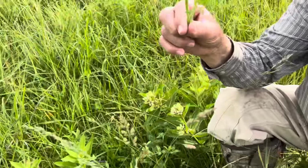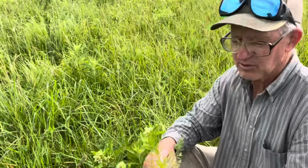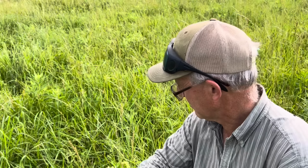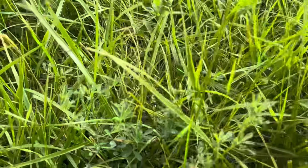They love it when it's this size. Once it gets up about 2 feet high, the cattle don't really go after it very well. The sheep will. The sheep will eat it. And we got the daisies. Got daisies. Oh, look at that. Alfalfa. Oh, yeah. There's some alfalfa.